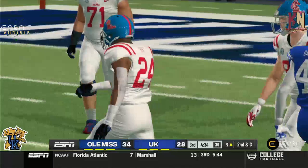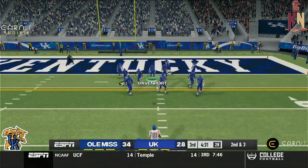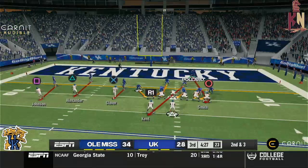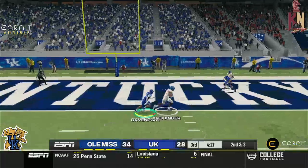Nice run there. So the old draw play gets him a good 7 yards. That'll bring up second and 3. They need about 3 yards to get the first here on second down.